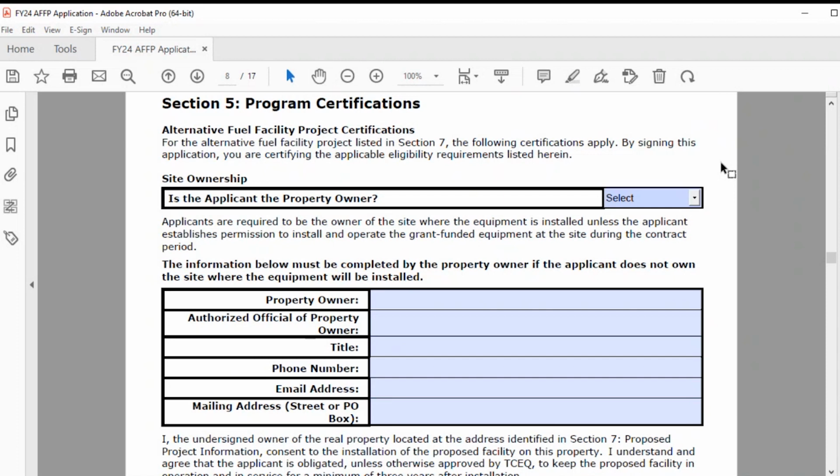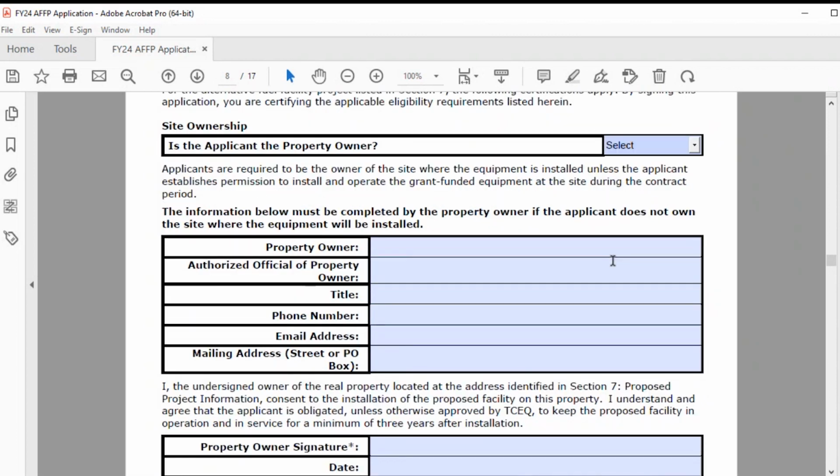So with this portion, we are asking, is the applicant the owner of the property that they are planning on building on? So everyone will need to answer this first question. Please select either yes or no. If the applicant is not the owner, then the person who owns the property will need to be filling out this next portion completely regarding where the site where the equipment will be installed.